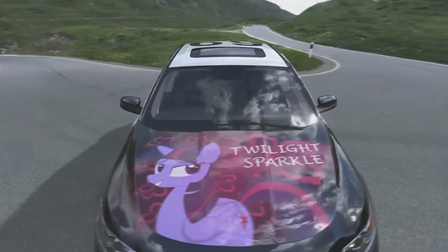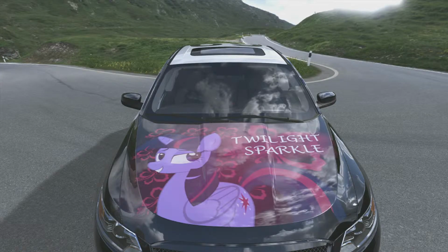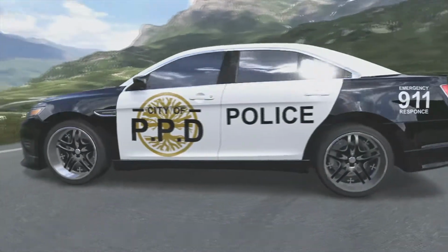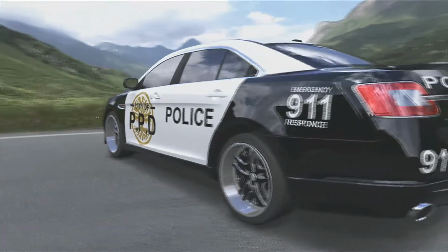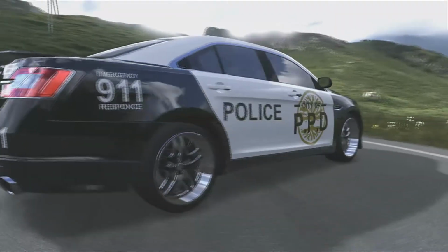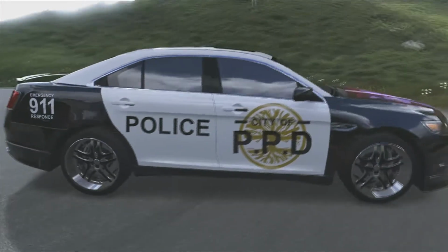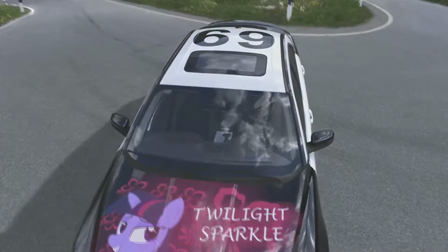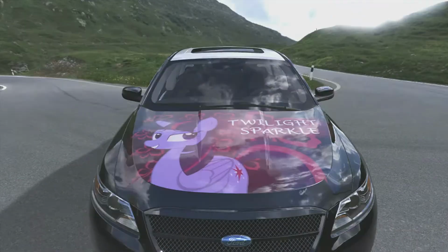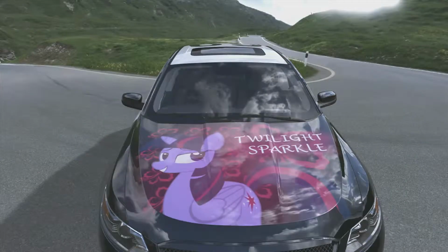In terms of design, well, it's a police car. What do you expect? It has Alicorn Twilight on the hood, and as a matter of fact, it's actually a Ponyville Police Department police car. That tree is there just for the sake of being there. I don't know if there happens to be a logo of Ponyville, but it's a cop car. I would say it's kind of like a California cop car. It's the black with the white doors. It's quintessentially a police car, save the Twilight Sparkle on the hood.